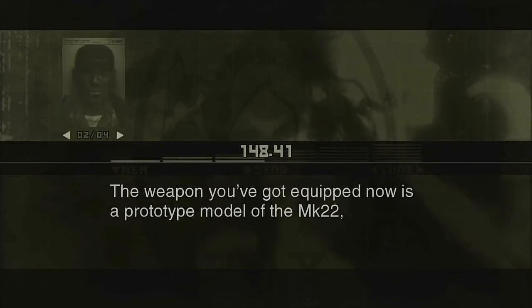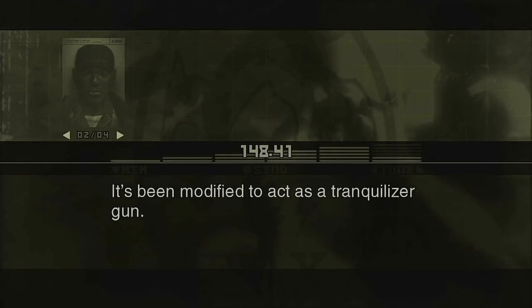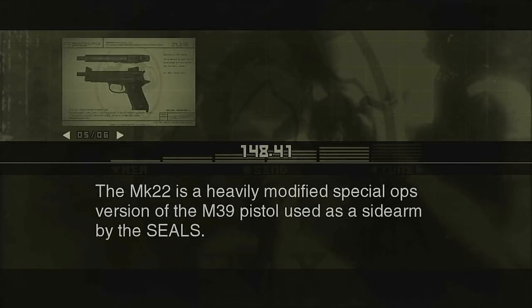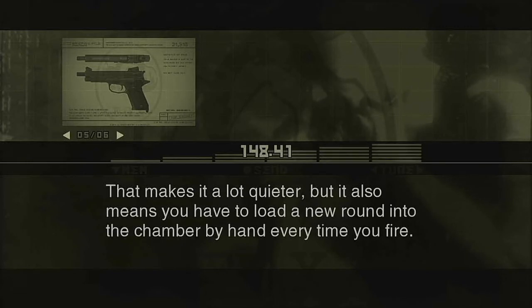The weapon you've got equipped now is a prototype model of the Mark 22. What? A suppressor-equipped pistol currently in development by the Navy. It's been modified to act as a tranquilizer gun. The Mark 22 is a heavily modified special ops version of the M39 pistol used as a sidearm by the SEALs. Probably the biggest change from the M39 is that it's got a longer barrel, which allows it to be equipped with a suppressor. And it uses a slide lock mechanism. That makes it a lot quieter, but it also means you have to load a new round into the chamber by hand every time you fire.